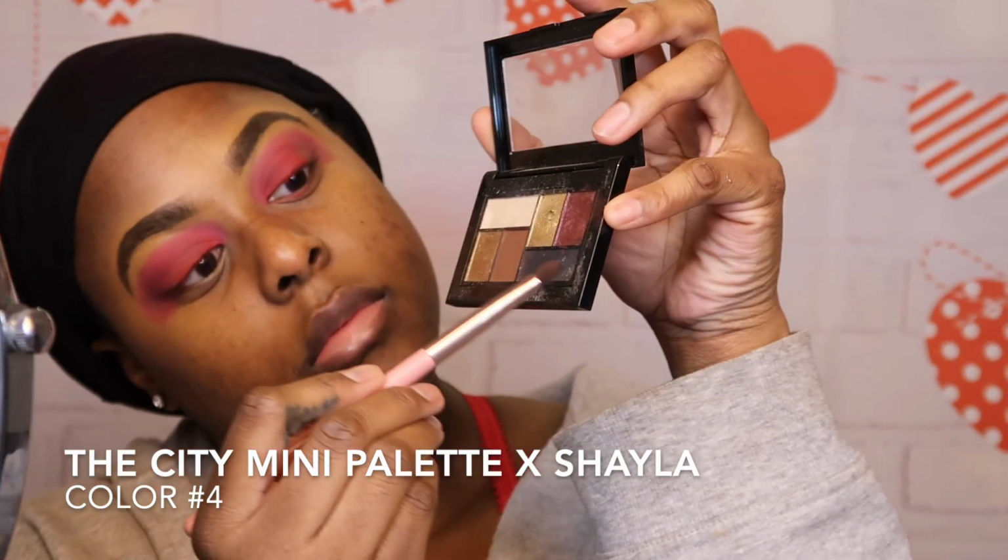Head into our Maybelline palette and I'm going to use color number 4, this black. I'm going to pop it in our outer corner to give our eye like a little bit more depth and dimension.